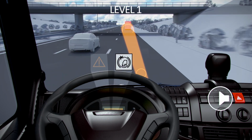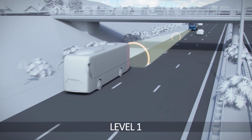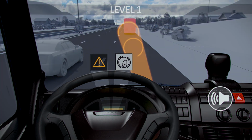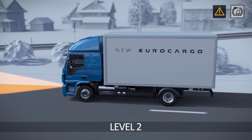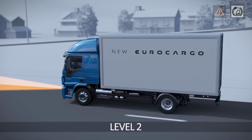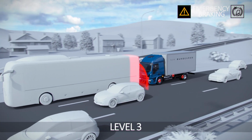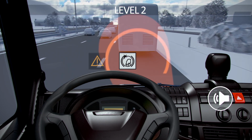Level 1. The driver is alerted to the situation of potential danger by audible and visual warnings so that he can take prompt action. Level 2. If the driver does not intervene, the system reduces engine power and applies the brakes briefly as a warning. Level 3. If the driver still fails to act, the system applies emergency braking to prevent or mitigate the impending impact.